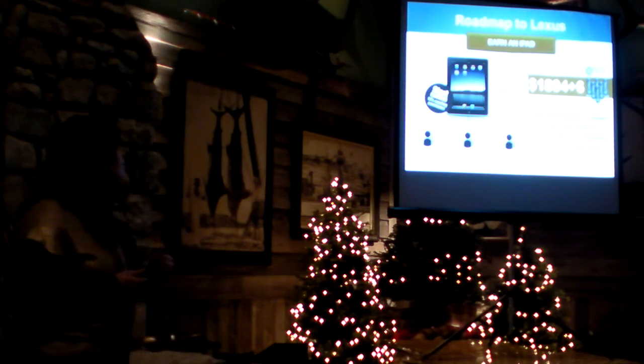Roadmap to Lexus, earn your iPad. So everybody loves to earn their iPad. That's one of the first things that I try to help my new starts do, because it kind of gives them that, oh my gosh, I did that, so I can do this and I can do that. And it doesn't mean if you don't earn your iPad, you're not going to be successful, because guess what, guys? I didn't earn my iPad, and I'm successful. So don't think that if you don't hit those milestones that you're not going to be successful, because you will. You just got to keep going. You just got to keep persevering, okay?